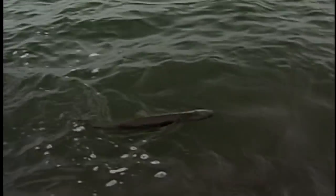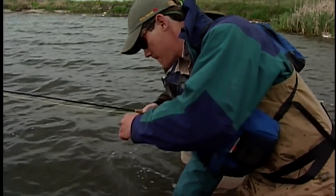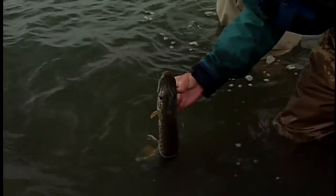Now, what's amazing is that people think you have to fly to northern Canada to get this type of fishing. And the fact is, in a lot of prairie pot lakes like this, or ponds, there's some great pike action as well as bass action, and it's a lot of fun on a fly rod.